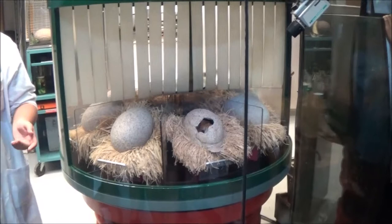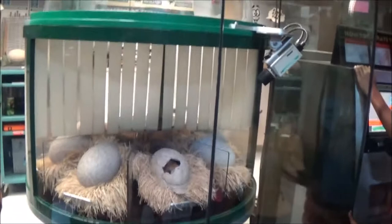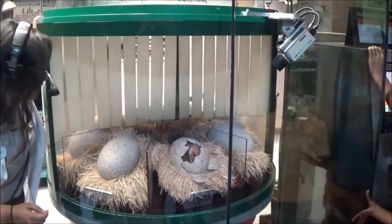But as I was saying, this hatching chamber here has just alerted us to something called an IHE, and that does stand for an imminent hatching event. Are you trying to come out all the way? All right, and there she is. We'll say hello to the world. Baby dinosaur. Wow. Yeah, say hello.